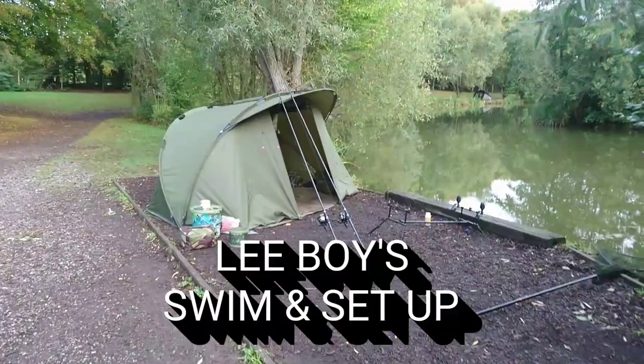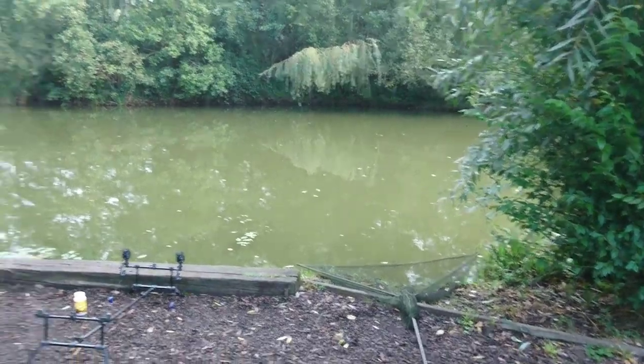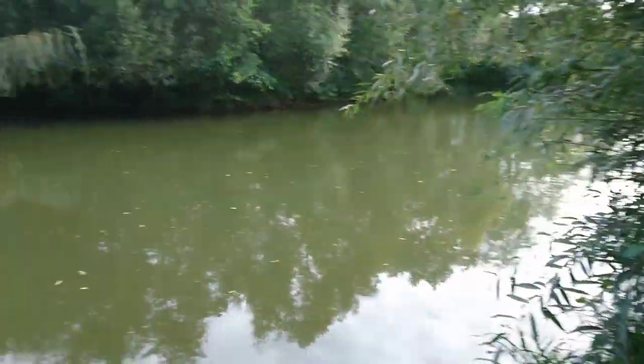Guys, we're here at last. This is my swim. Look how beautiful that is. Not a very wide lake, but it's home to some huge catfish.